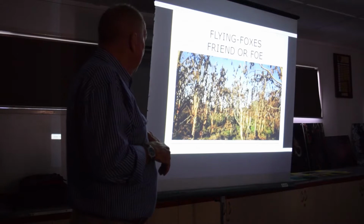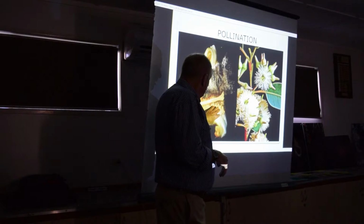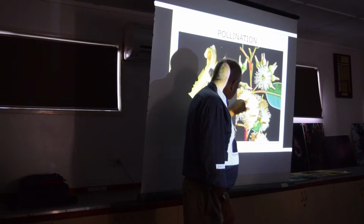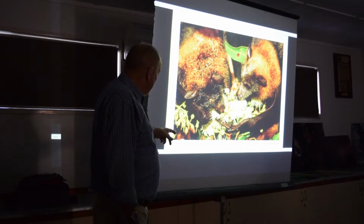Pollination. Now, there's a really big story in this. So with flowers, you've got anthers here that have got pollen all over them. And then you've got the stigma here that needs the pollen to be put into there to fertilise it so the seed develops. In eucalypts, you can see the stigma poking out there, all the anthers here with all little bits of pollen on it. Now, the next picture shows some very hungry flying foxes getting at it. And you can see all the stamens have dropped off and there's the stigma still in there.